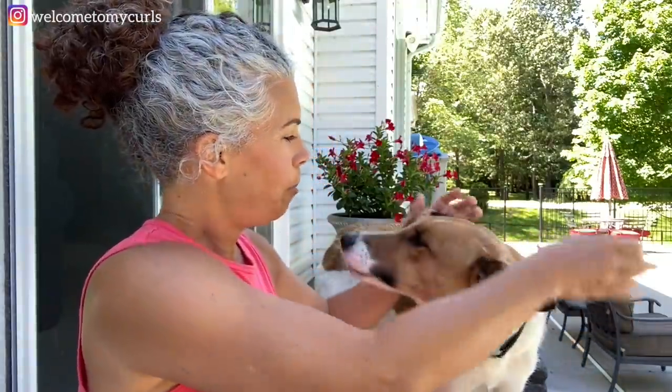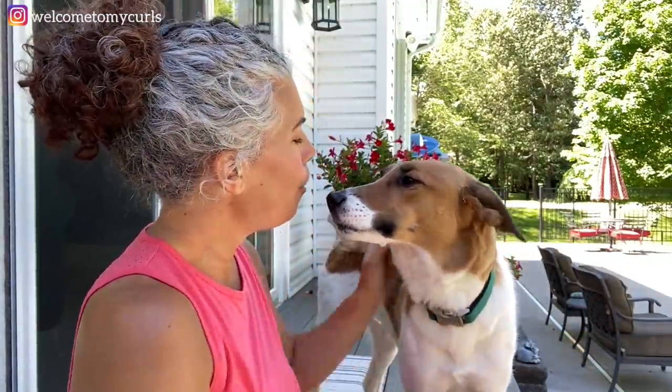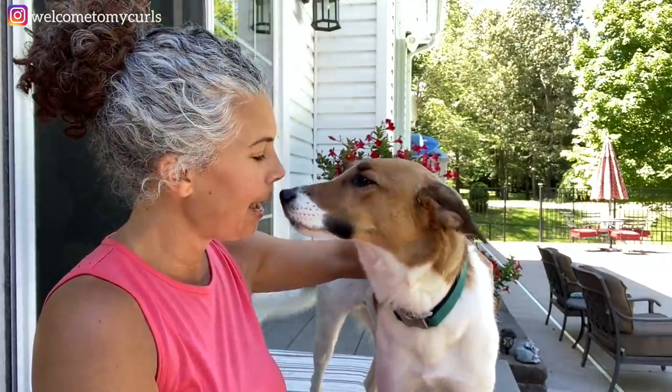Oh my gosh, you have spider webs on your ears. Oh my goodness me, how did that happen? His head is covered in spider webs. I don't know what he got in, but he has spider webs all over his ears.